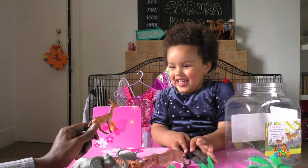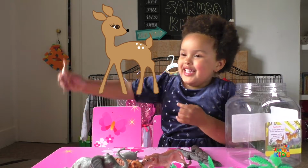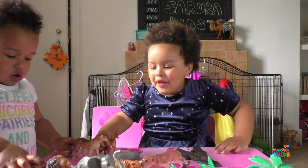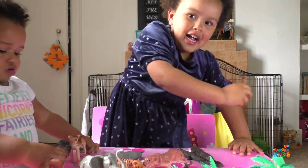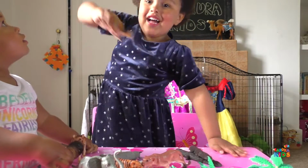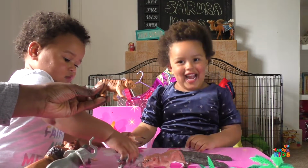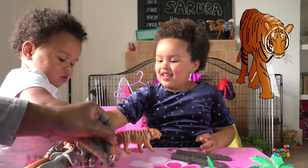What do they call them? Deer. Yes, it's some kind of deer. It could be from the deer or the antelope family. I'm not sure. It's a hopping deer into the sky. Flying deer. See, we've got a tiger. A stripy tiger.